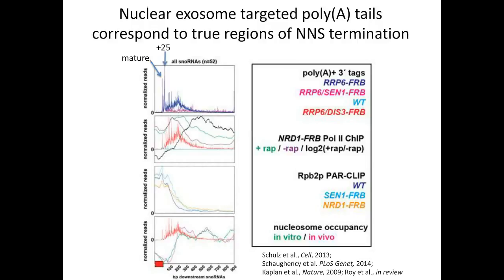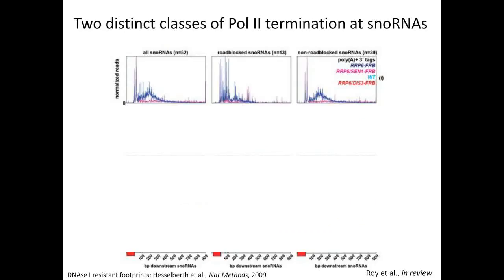However, we noticed that a number of the peaks upstream of that, but downstream of the plus 25 nucleotide peak, seemed to be highly predominant. And when we looked at these, we noticed that these peaks were directly upstream of a DNA binding protein. And so we could divide these peaks depending on the presence or absence of a DNA binding protein in the immediate vicinity downstream. By dividing these two classes of peaks, we can clearly see two distinct classes of termination of RNA polymerase II.